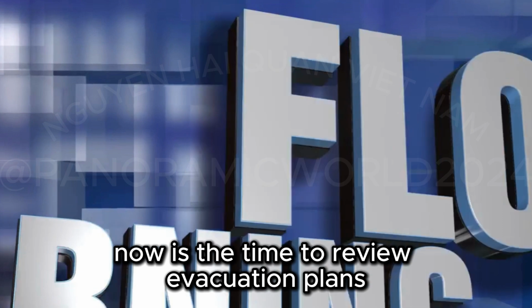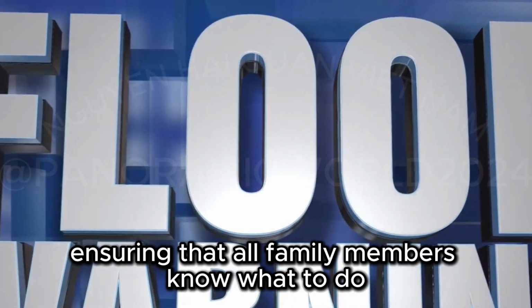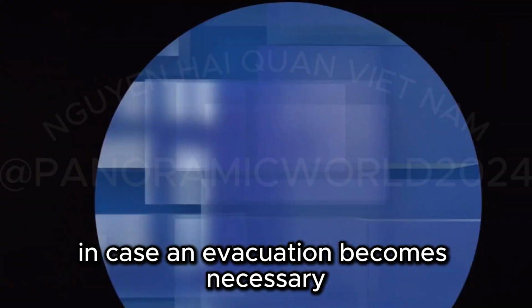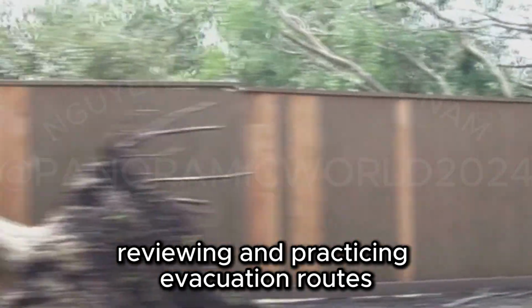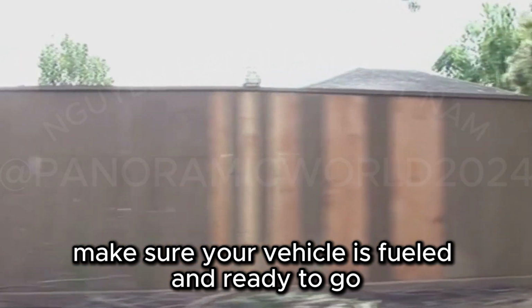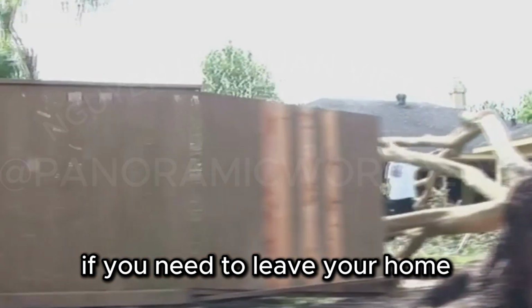Now is the time to review evacuation plans, ensuring that all family members know what to do and where to go in case an evacuation becomes necessary. Reviewing and practicing evacuation routes can save valuable time and reduce stress during an actual emergency. Make sure your vehicle is fueled and ready to go, and have a plan for where you will stay if you need to leave your home.